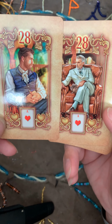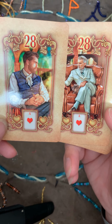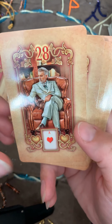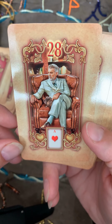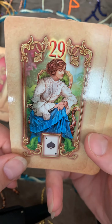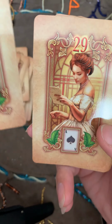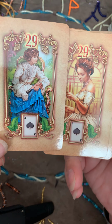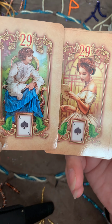And you can use them both, or you can remove one and just work with one couple, depending on how you decide to do. And here is the females. And here is the next. And both are very, very gorgeous. So it depends on how you want to do your readings.